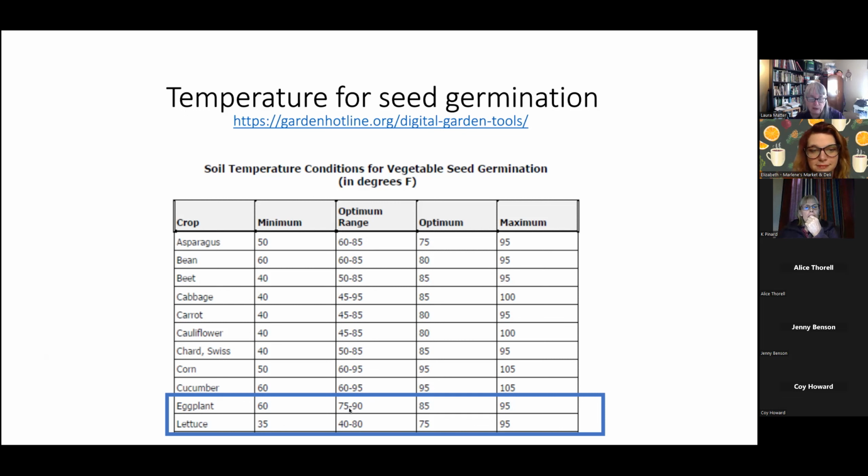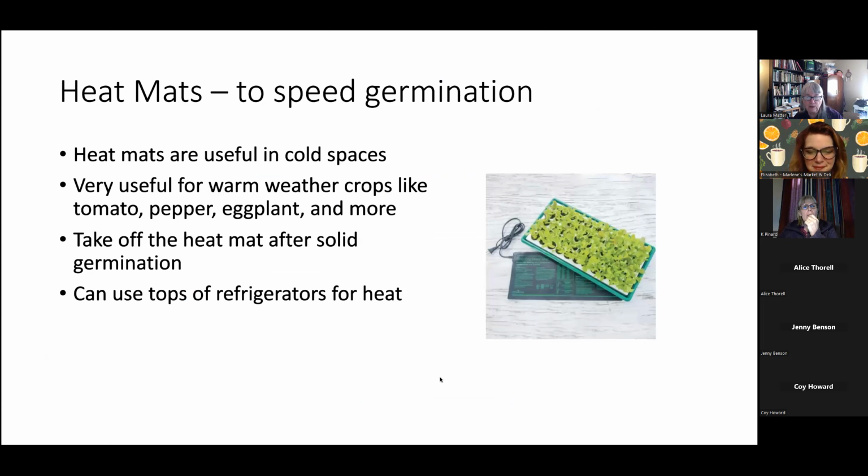And why, as you mentioned, you use heat matting underneath. We'll look at that in a sec, but you can use a heat mat to warm the soil to the temperature that things like eggplant, tomato, and all the peppers like. So here's a heat mat. These are made for putting seedling trays on, and you use them in order to germinate. Something that's at this stage, you don't need to keep on the mat anymore, especially something like lettuce, which doesn't need that hot of soil.